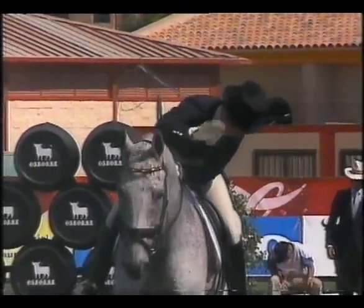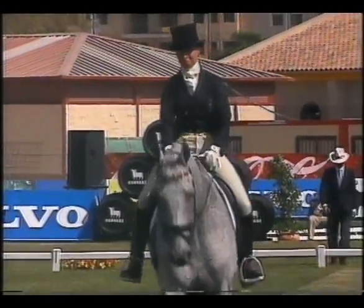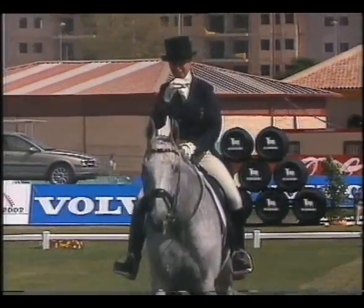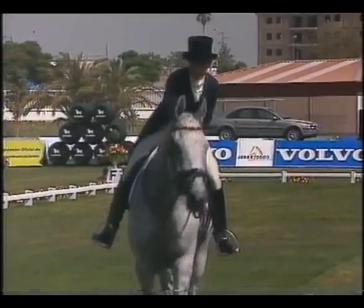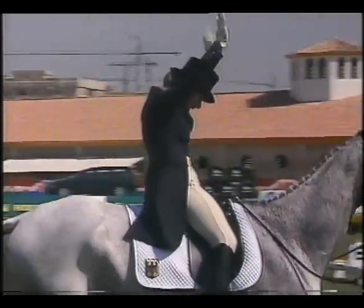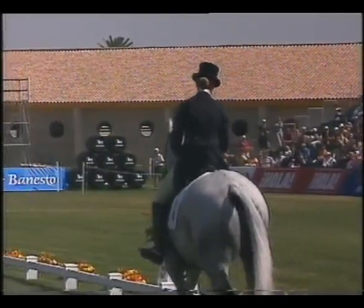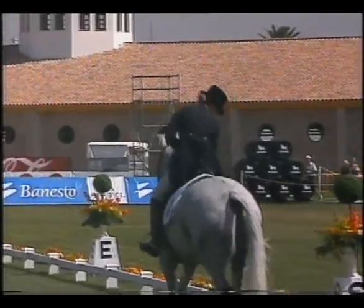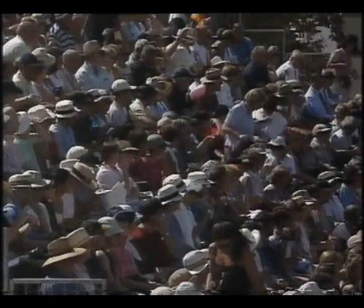Well, it was indeed a joy to watch. Fantastic performance from Bettina Hoy, and she scored 11 tens in all, including 3 tens for her riding. And that is, well, you just don't get better than that, do you? Fantastic performance. The crowd really lifted by a test that, as Lucinda said, was so charming to watch. And now everybody waits.